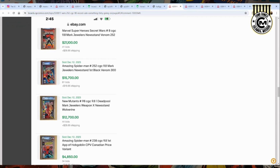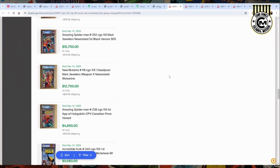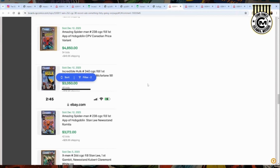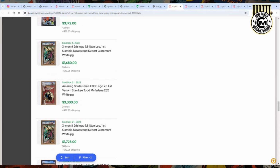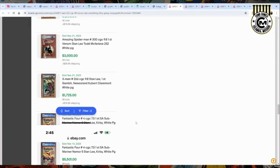So we've got a Mark Jewelers Secret Wars 8, a Mark Jewelers ASM 252, Mark Jewelers New Mutants 98, a Canadian price variant of Amazing Spider-Man 238, Hulk 340, another newsstand 238, newsstand X-Men 266, ASM 309.8. Some of the other comments in this thread indicated there were just tons and tons of ASM 300s that this guy has sold over the course of his time on eBay.